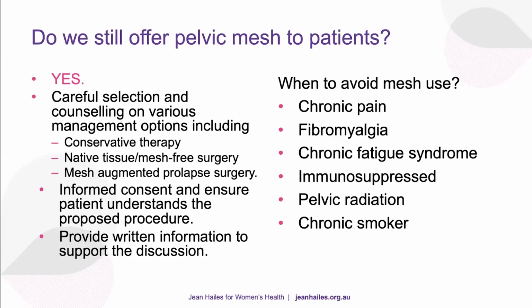Fibromyalgia and chronic fatigue syndrome are all very difficult to manage from the baseline, and adding on something like mesh is a potential disaster. Immunosuppressed patients are just not mounting the proper immune response for tissue fibrosis and tissue incorporation. Pelvic radiation means that the patient has terrible tissue quality. They're more likely to end up with mesh complications and mesh exposure in the vagina.